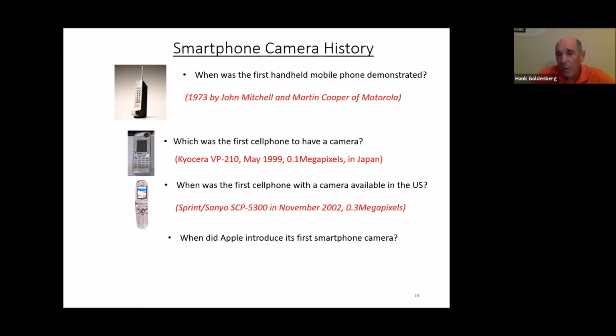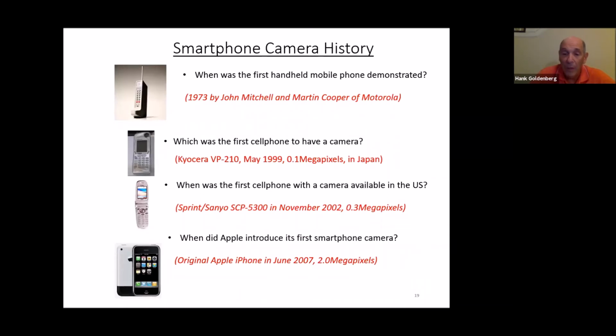And then the question you've all been waiting for is, when did Apple introduce its first smartphone camera? 2007, the original Apple iPhone had 2 megapixels. And notice that it was 5 years before Apple came out with that smartphone camera. 5 years.